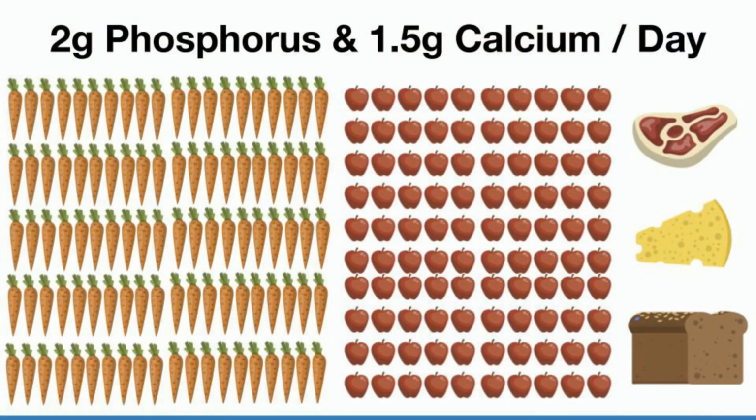Weston A. Price also talks about the importance of minerals and that we need 2 grams of phosphorus and 1.5 grams of calcium every day, which you can get by eating 10 pounds of carrots. That's 100 carrots. I don't think you can do that even if you juice them. Or you could eat 40 pounds of apples. This is just very ironic because we are told growing up to eat your fruits and veggies, they're very nutritious for you, where it's actually the exact opposite.